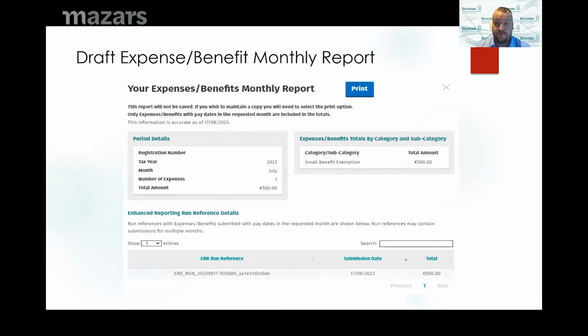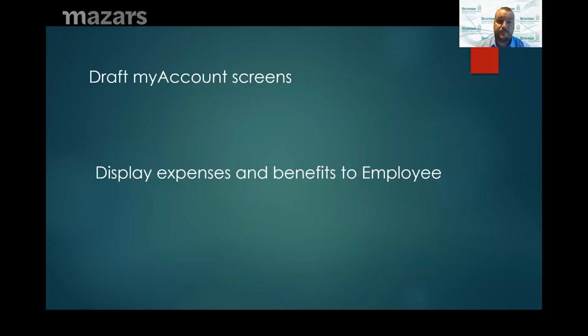But it's just a high-level report to show the information that allows you to do some reconciliation on a monthly basis. As I said, this is not a return. This is the information that you're submitting on a daily, weekly, or monthly basis, as is the requirement. There's no actual return date, like what you might be familiar with in payroll. So the monthly report is effectively just a guide for that particular period.